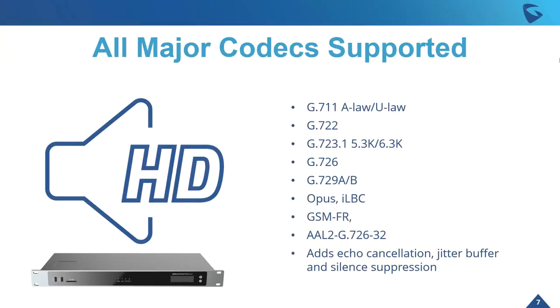All right, so like I said, it really supports all codecs here. I'm just going to leave this up here for a second just because there's a lot, but really we want to make sure this device can support any type of deployment that you're aiming to put it in. So you can see we have everything from G722 down to Opus. We also have added echo cancellation with this device, a jitter buffer, and silence suppression as well, just to make sure that all audio calls going through here are crisp and clear.